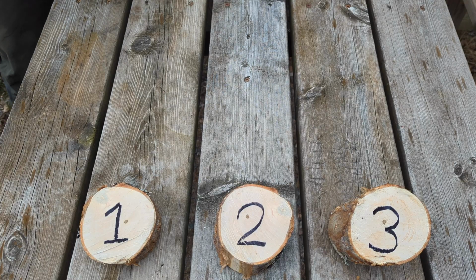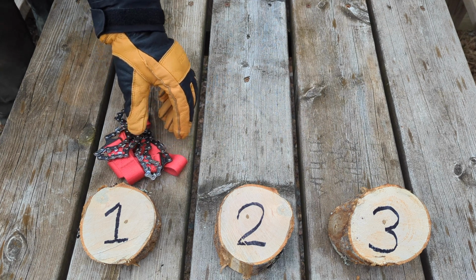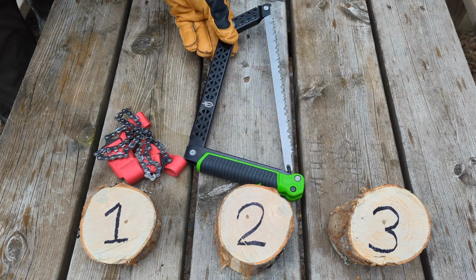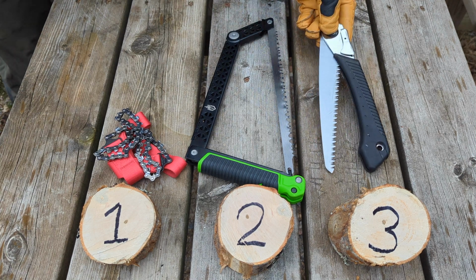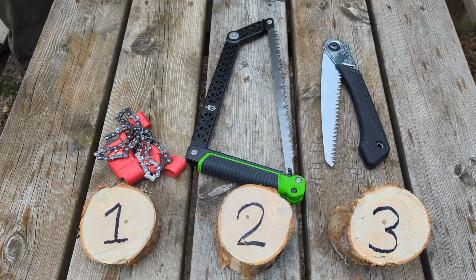When it comes to performance, the pocket chainsaw dominated, taking first place by a good margin at 24 seconds. The Gerber also performed well at 49 seconds, though it had the advantage of being brand new. The foldable saw from ØYO was a bit of a disappointment, significantly slower than the others at 104 seconds. However, to be fair, this saw has been with me for years and has dulled over time.